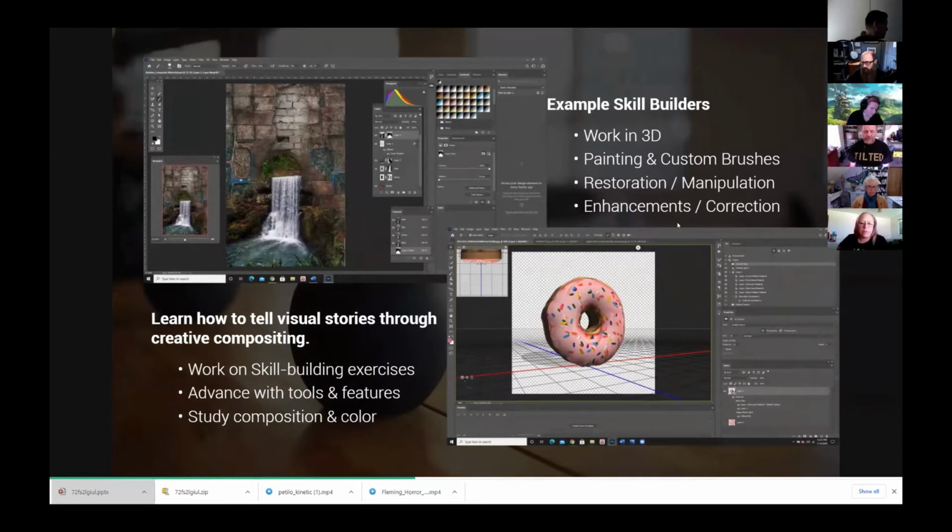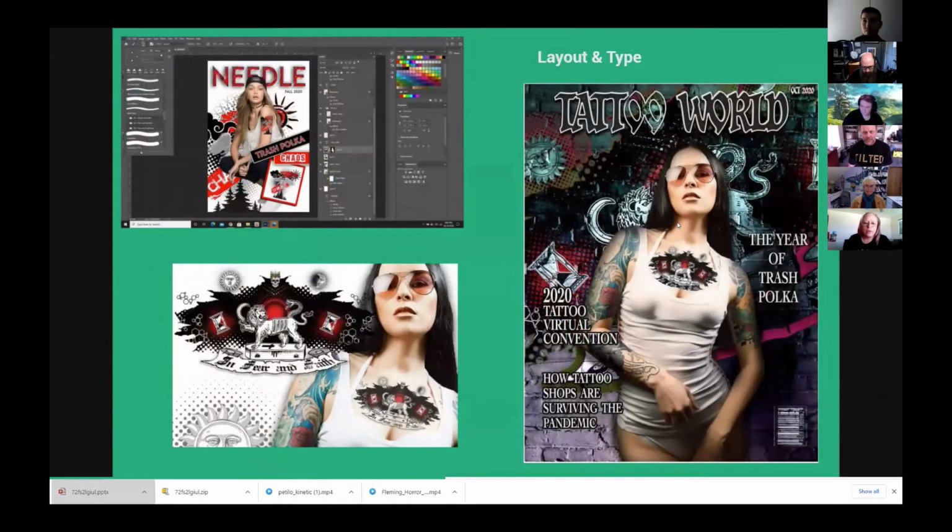So if that's about restoration, color correction, you're gonna be exercising those skills through in-class exercises and tutorials each week. But in addition, you have major projects on top of those that are geared towards portfolio. So lots of cool stuff to look at in Photoshop 2.